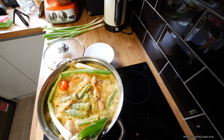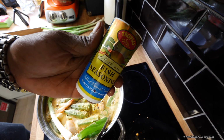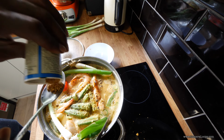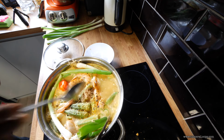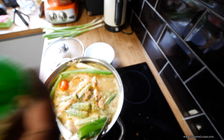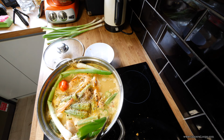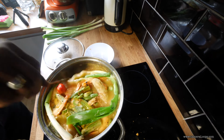Well, I'm just gonna put it inside there. Got some fish seasoning. Put a bit of that inside there, not too much. Got a bit of rosemary, a tiny bit of rosemary ain't gonna harm nothing. Sprinkle it a bit, not too much. I need some thyme, but I forgot to buy thyme. I thought I had some dry thyme. Stir the pot up a bit.